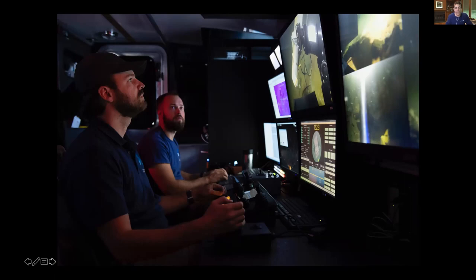Once Yogi was in the water, this was the whole scene for the next, I think, 6 or 8 hours that the vehicle was down on the bottom working.